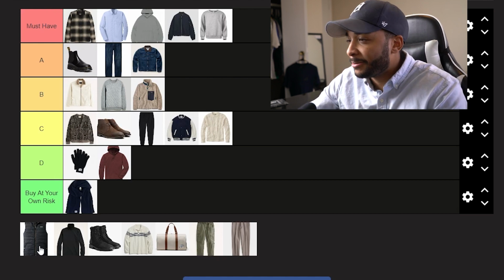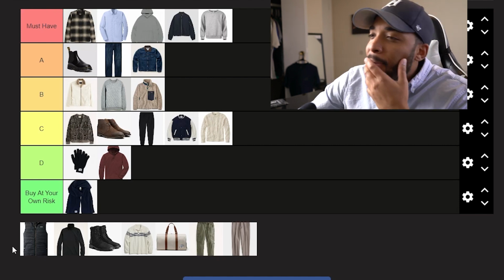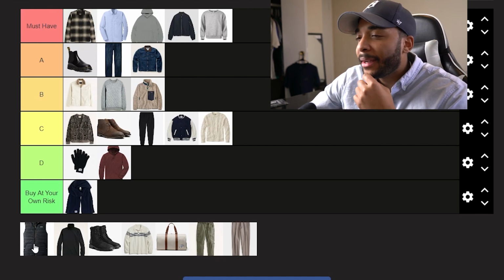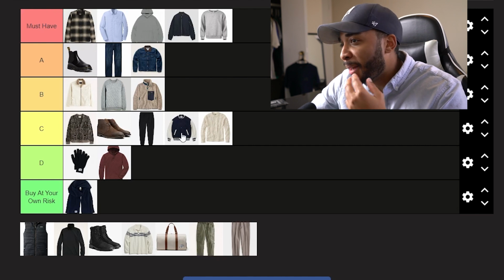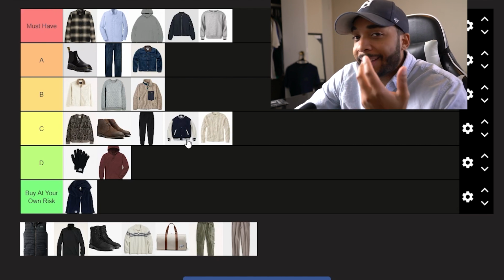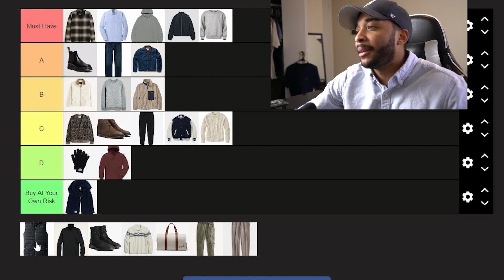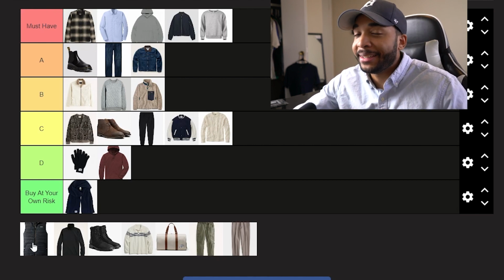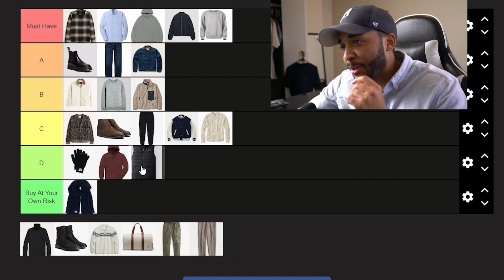But on the other side, people are gonna look at you kind of different for a minute. Like, you're gonna have to just get used to it. But I just don't think they're quite there with everything else. I can't put a vest on the same level as a varsity jacket. I just can't. I love vests. It's gonna hurt to do this, but being honest, it takes a little bit of work to really get them to work within your wardrobe. So I gotta go D.